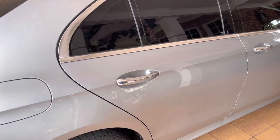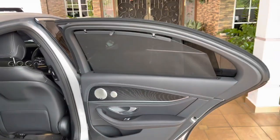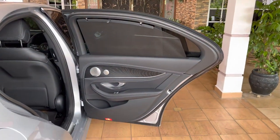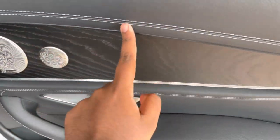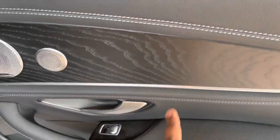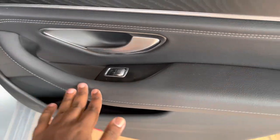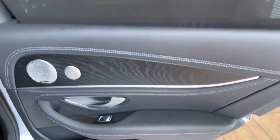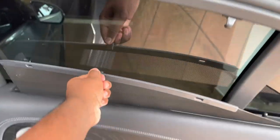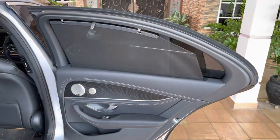So now let's take a look at the rear doors. On the rear doors, you get your two speakers right here, the Burmester speakers. You get your open pore ashwood trim right here. Very nice. This part is finished in plush leather with contrast stitching. Window control right there. This part is finished in leather as well as here with the contrast stitching. Bottle holder storage. This part is finished in soft plastics, and you get your rear sun blinds as well. As you can see, this is a must have, I think, for all E-Class and 5 Series models.